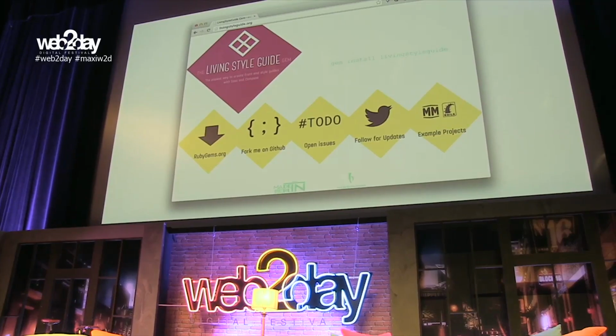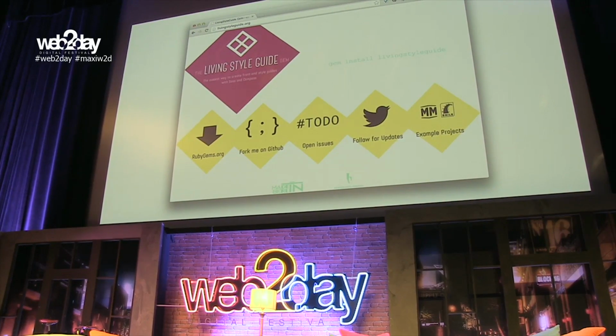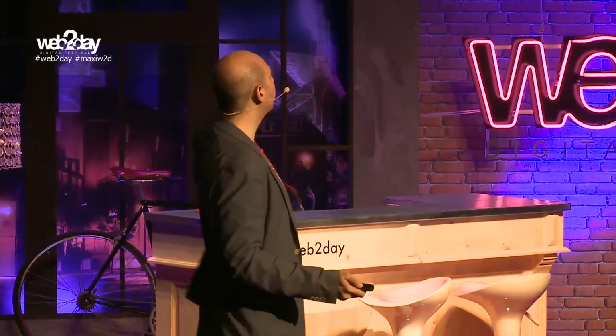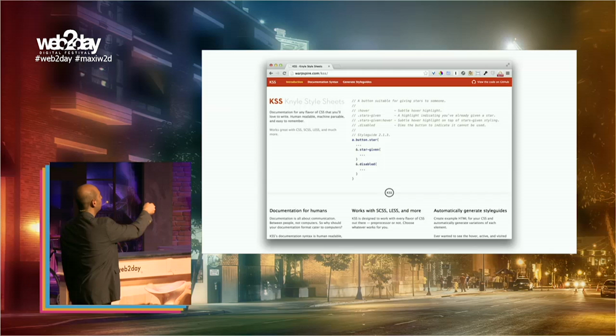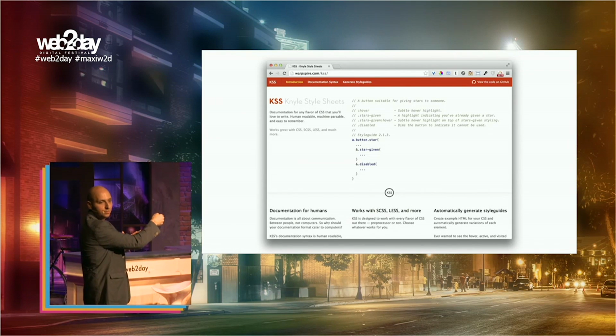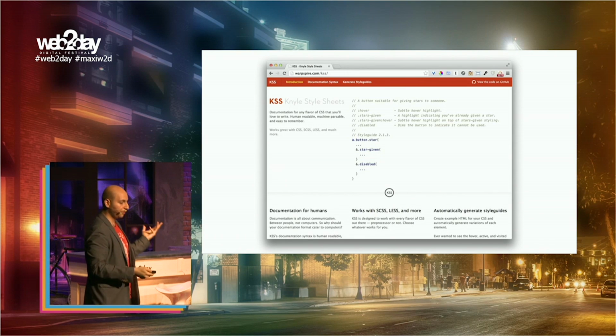So you can use things like living style guide, which actually lives in your CSS and HTML and JavaScript. Or you can use Style Doco, or you can use KSS, which is all the same thing. And this is what it looks like. You just have documentation for your components as you build them. And then the whole thing is generated for you.